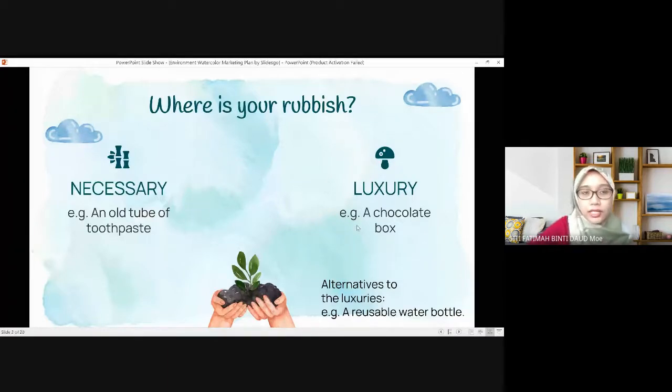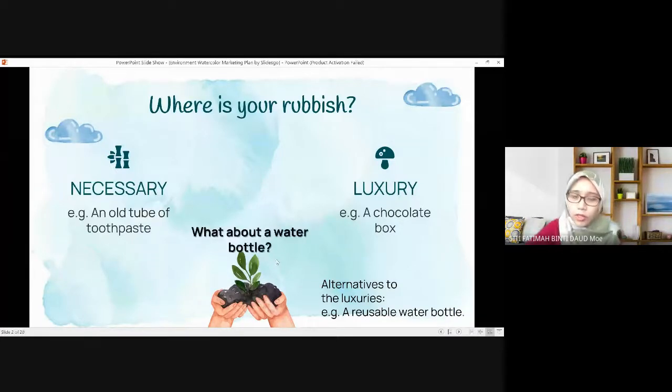Okay, I'll give you another example here. An old tube of toothpaste. Ubat gigi. Alright, toothpaste is necessary. Okay, you need a tube to put the toothpaste. But a luxury is a chocolate box. So maybe you don't need the box. Okay, maybe we can find other alternatives. Okay, what about a water bottle?